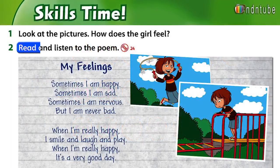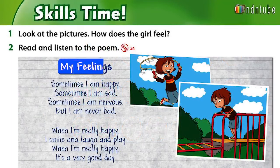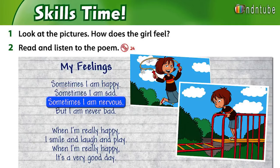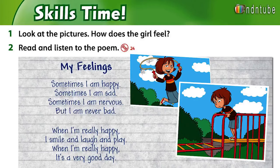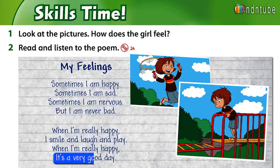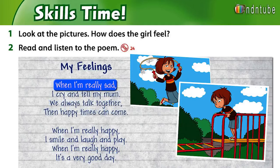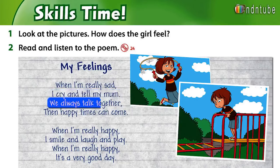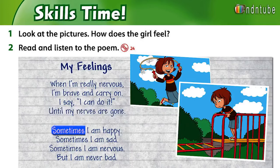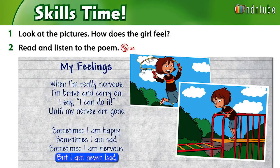Listening 24. Read and listen to the poem. My feelings. Sometimes I am happy. Sometimes I am sad. Sometimes I am nervous, but I am never bad. When I'm really happy, I smile and laugh and play. When I'm really happy, it's a very good day. When I'm really sad, I cry and tell my mum. We always talk together, then happy times can come. When I'm really nervous, I'm brave and carry on. I say, I can do it, until my nerves are gone. Sometimes I am happy. Sometimes I am sad. Sometimes I am nervous, but I am never bad.